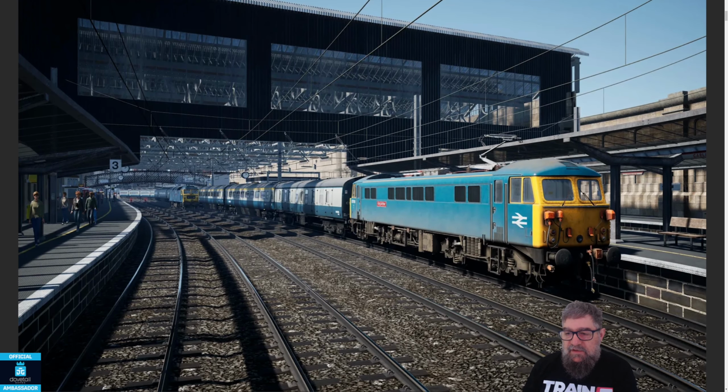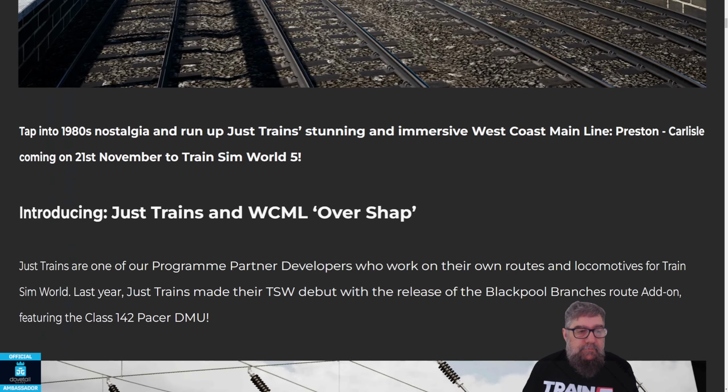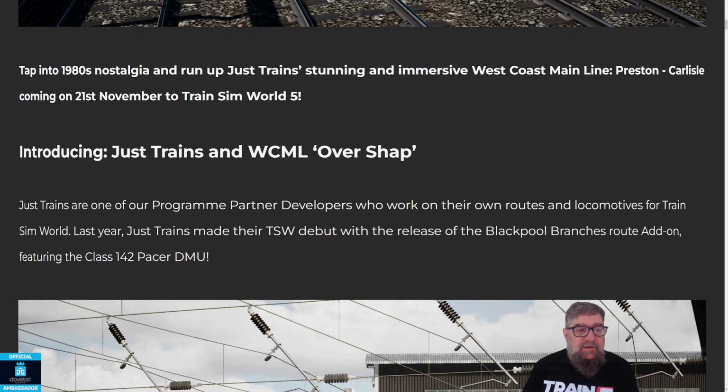There's a Class 87 electric thingy sitting in the platform with a rake of Mark 3A coaches, 110 mile an hour. Tap into the 1980s. Bad pun because the 87's a tap changer locomotive, just like the German ones. Tap into 1980s nostalgia and run up Just Train's stunning and immersive West Coast Main Line, Preston to Carlisle, coming on the 21st of November to Train Sim World 5.